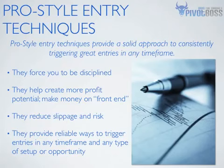What these techniques do is they force you to be disciplined. They force you to try and get a better entry. And you know what? If you don't get that better entry, then you don't get in the trade. And you wait for the next one until you are filled at that better entry. These entries, as we just saw in the prior examples, help create more profit potential on the front end of the trade. They reduce slippage and risk, and they provide a reliable way to trigger entries in any time frame for any setup.